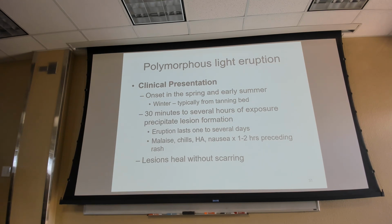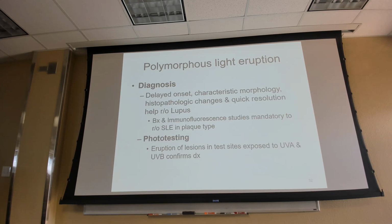With a tanning bed, if you're having 30 minutes or hours of this exposure, then we can have some eruption. We can have malaise, chills, headache, nausea, all before the rash is actually showing us. Once we're healing this up, the good thing is that we're not going to have any scar.